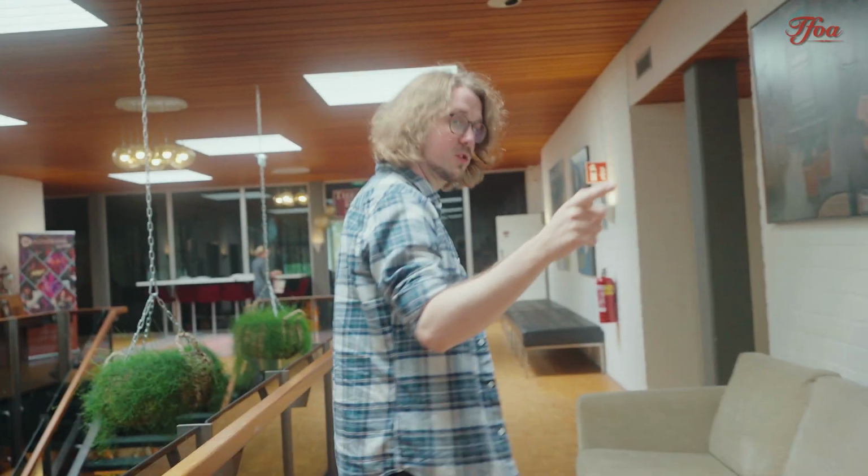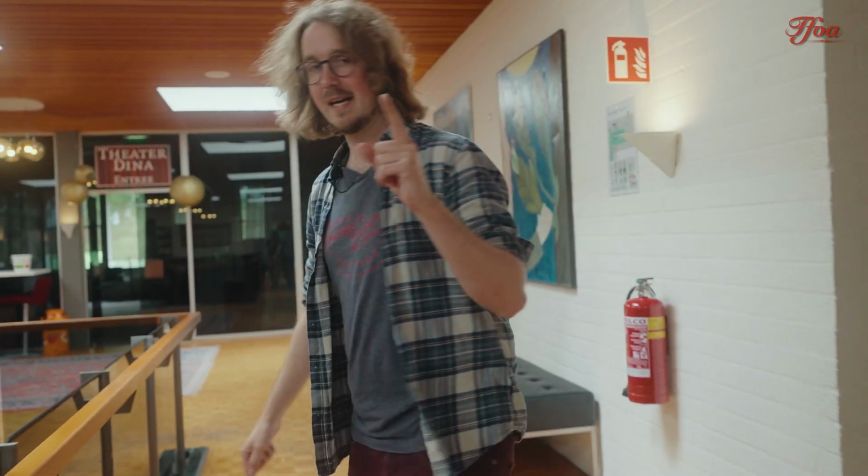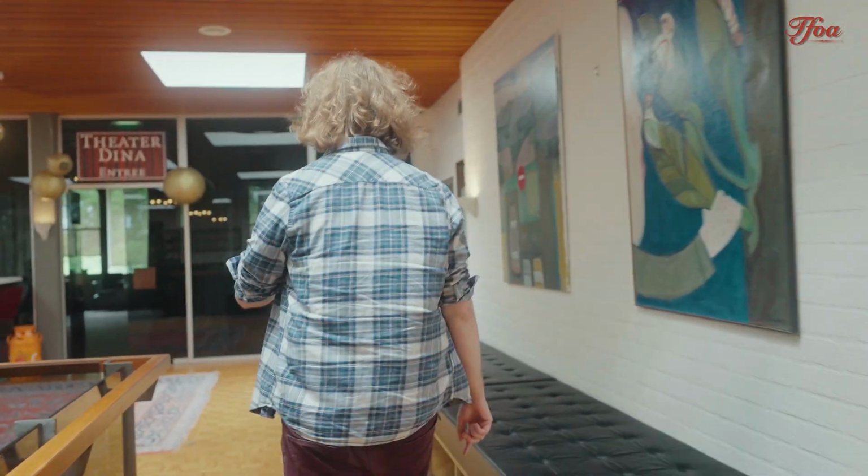So there was one really cool guitar in there, which was the Telecaster from 1958, but I heard that Milo already picked that one, so I gotta go and look for something else.